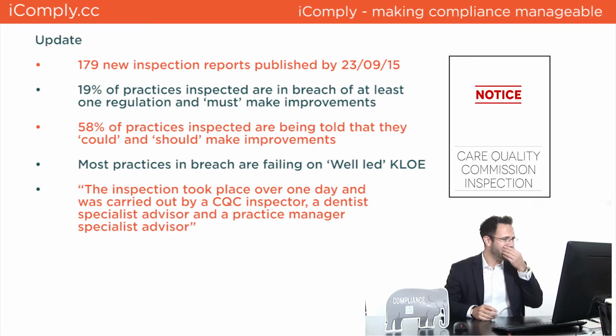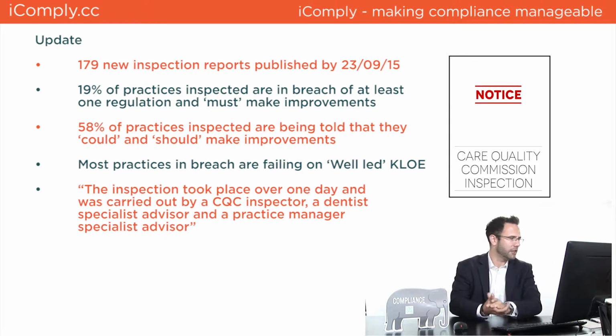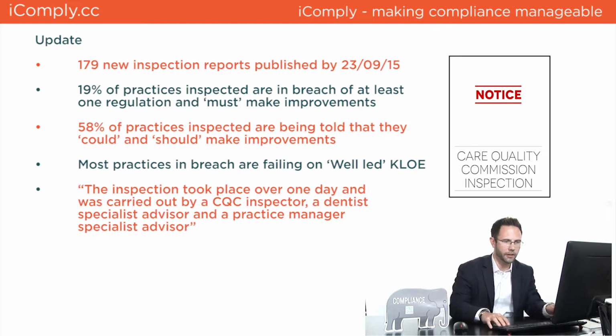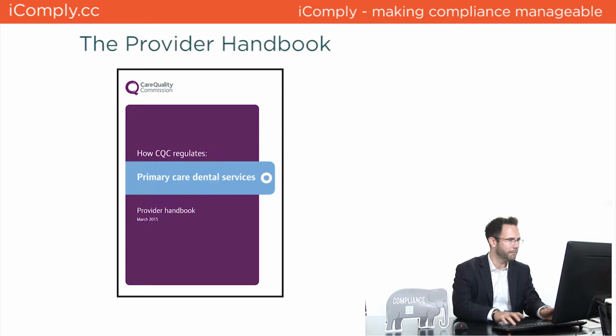This was an interesting one. I don't think this is standard for inspections, but this last point, the inspection took place over a day and was carried out by a CQC inspector, a dental specialist advisor, and a practice management specialist advisor. So this poor practice had three people looking at them, and they didn't seem to have any issues in the practice before. I don't know if this is a new way that they're doing inspections. I doubt it, but I'll let you know in the next webinar if that's something that seems to be becoming standard, but I doubt it will be.